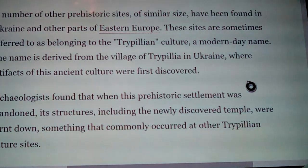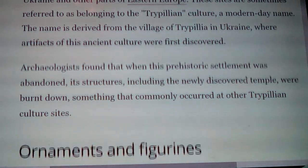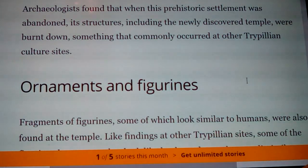Archaeologists found that when this prehistoric settlement was abandoned, its structures, including the newly discovered temple, were burnt down, something that commonly occurred at other Trypillian culture sites too. People wonder if they got burnt out or if they burnt it whenever they left. And it looks like they left a lot of their pottery. They would only take a certain amount with them, what they could take. And of course they knew they could probably make more pottery, but it's amazing what they left. It makes you wonder what they took with them.